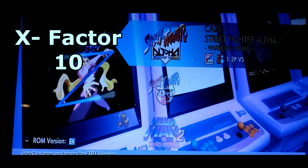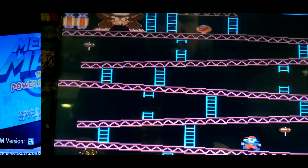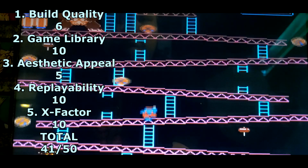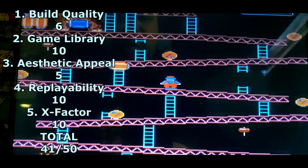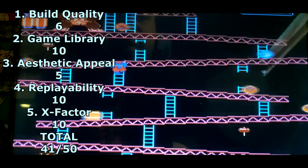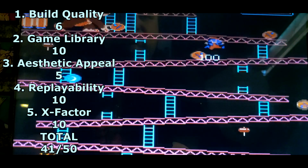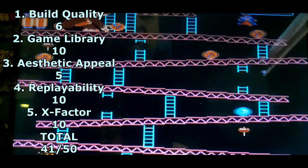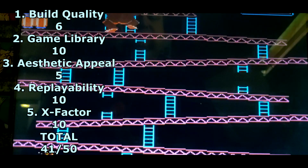There's nothing else that really comes close to it in the home arcade space. And here it's playing some Donkey Kong, so exclusive titles as well. And so the Switch Cade comes in with a score of 41 out of 50. Build quality and aesthetic appeal are the only things holding back my particular Switch Cade, but everybody's can be a little bit different. But those are still great scores.